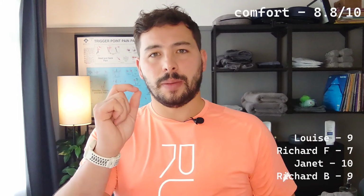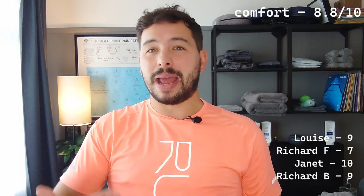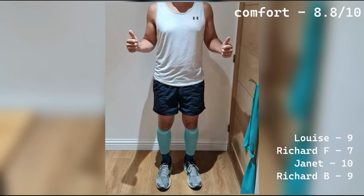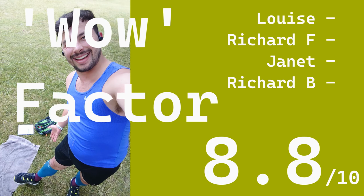But all positives aside, Janet and Richard F did have a couple of pinching slash bunching issues with their socks. Janet had a bit of uncomfortable pinching just below her knee, whilst Richard F found the socks came up a little bit too high, particularly at the back of his knee, and they bunched up and caused irritation, particularly when his knee was bending in whatever activity, whether that be running or weight training. This was actually so much of a problem for Richard F that ultimately he said he didn't like these socks because of this irritation alone.